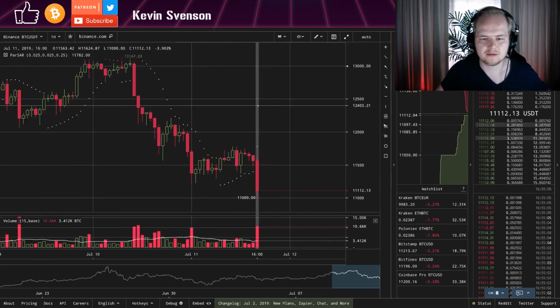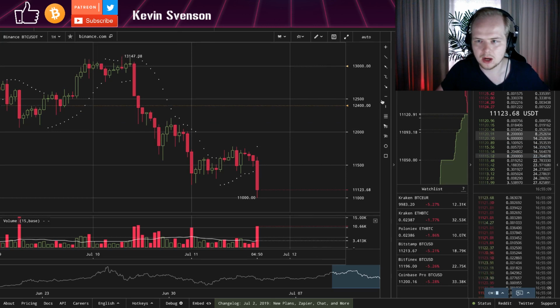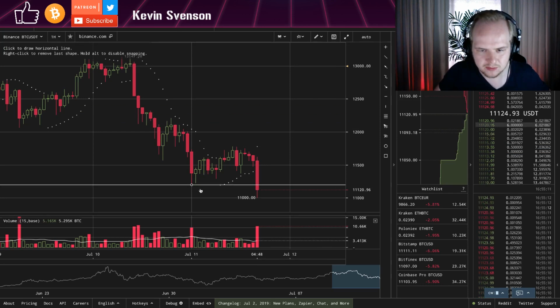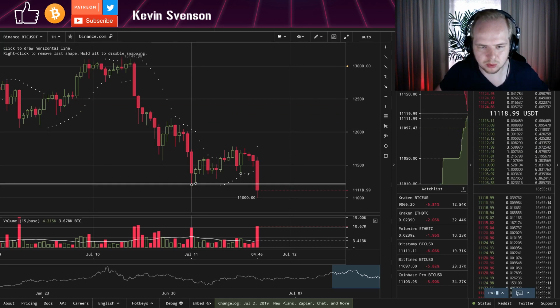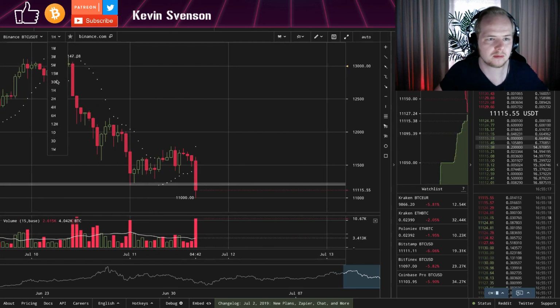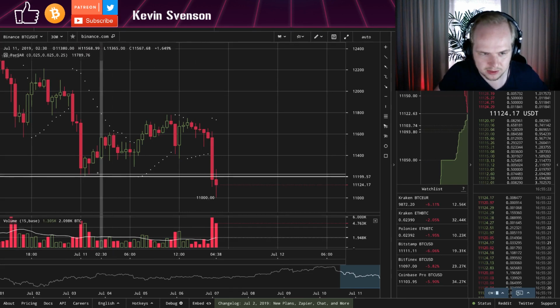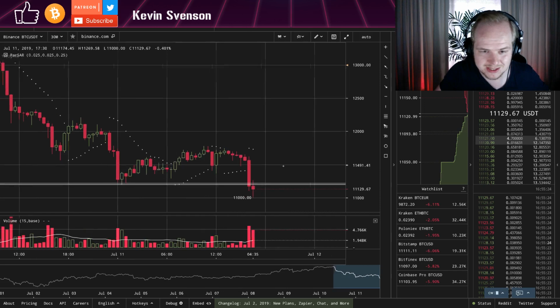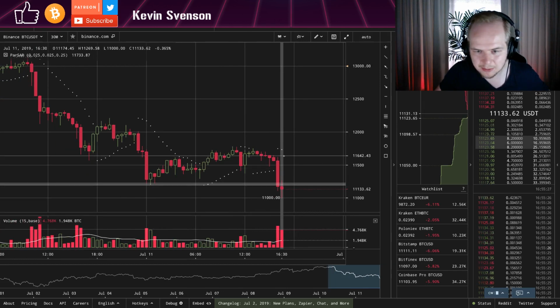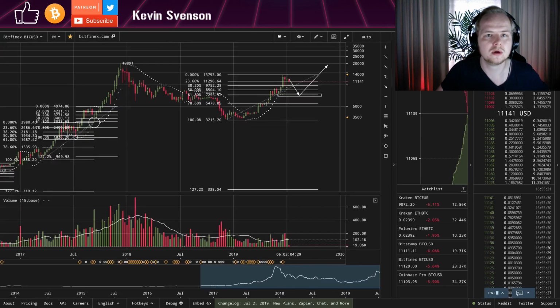So a bounce off of 11,000 flat here on Binance. So we'll see. You want to break above your previous support right here. Let's go to the 30-minute real quick so we can see. You can see that there is resistance at that level, right? This previous support right here, a little bit of resistance there in the 30-minute. So you need to snap above this to get another potential bounce up.